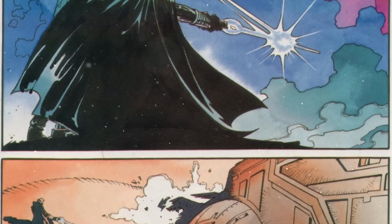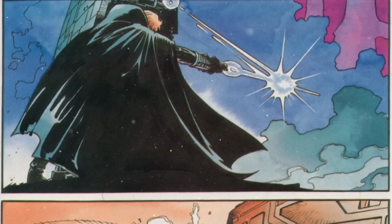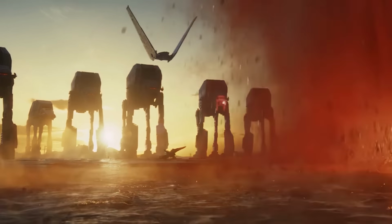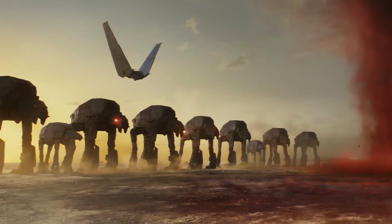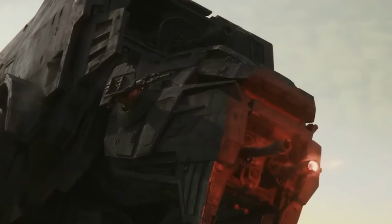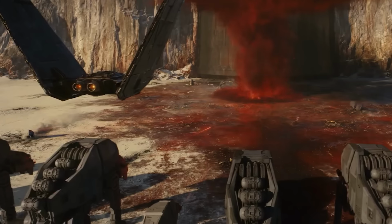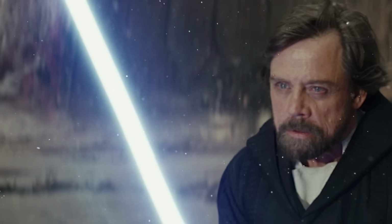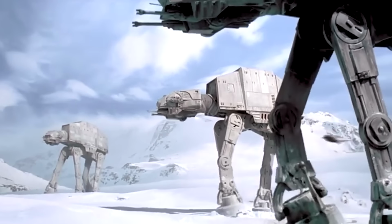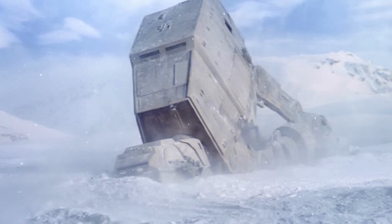AT-ATs are among the Imperial's deadliest artillery units, with heavy cannons capable of reducing a rebel base to rubble. But Luke absorbs the blasts, his Force barrier protecting him before he's able to respond by collapsing the walker with the Force. This isn't the kind of focused energy that a Jedi might deflect with a lightsaber. Walkers are meant to obliterate heavy armor, not be countered by a single Force user.